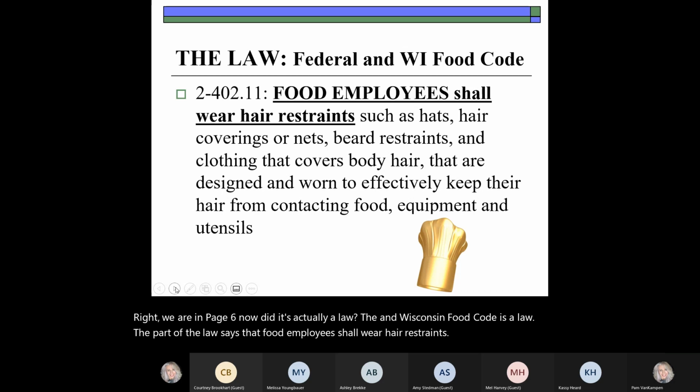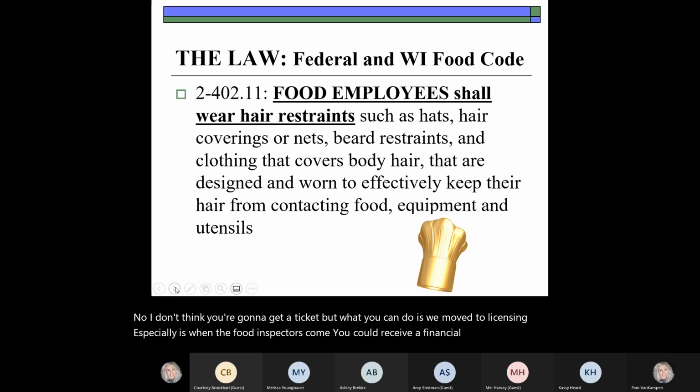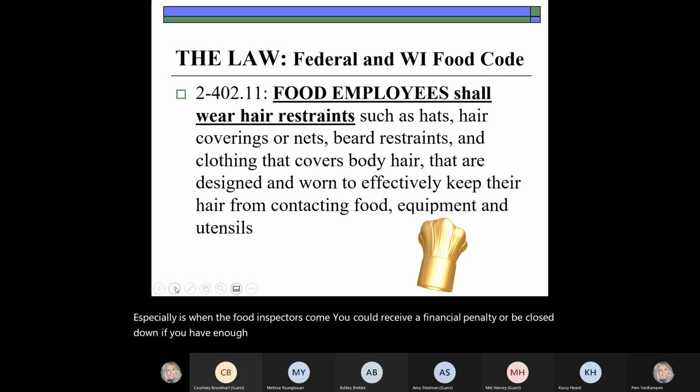Now, I don't think you're going to get a ticket, but as we move to licensing especially, when the food inspectors come, you could receive a financial penalty and/or be closed down if you have enough penalties against what the food code lists. So make sure that you wear an effective hair restraint. And if you have a beard, you also need to wear a beard restraint.